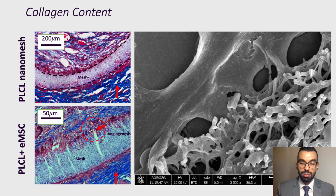This scanning electron microscopy image demonstrates nanomesh integration at the nanoscopic level, with new collagen fibril formation bridging the gap between this nanomesh here and the vaginal tissue architecture here at these levels. On the left is Masson's trichrome staining of PLCL nanomesh and PLCL mesh with cells. Both groups demonstrate adequate collagen staining surrounding the mesh, appearing here in blue.